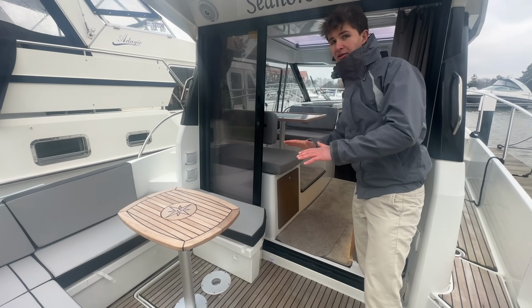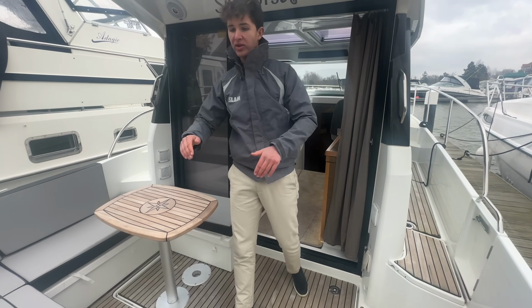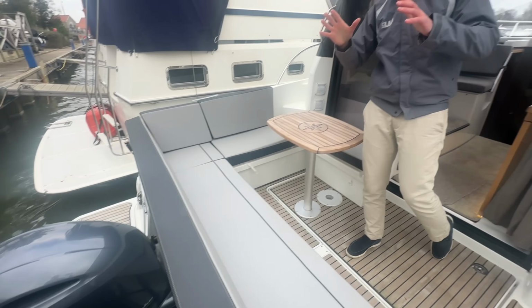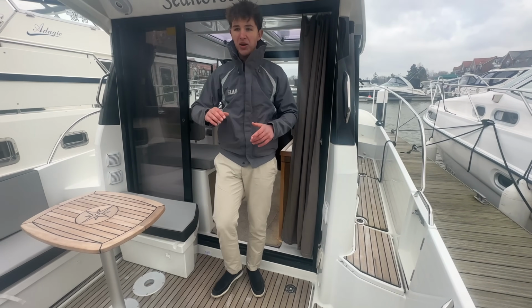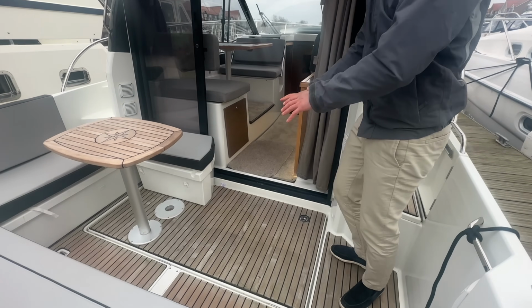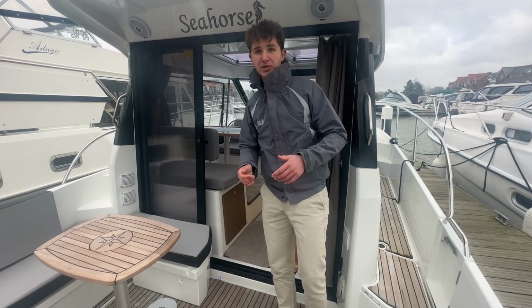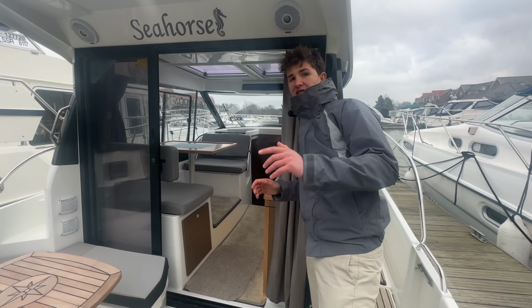This area is really functional as well. It makes into a sun pad, and one good feature is this seat actually slides forward, and that allows you to raise your outboards, so the outboards don't get tons of growth on them. So it's a good feature to have. And due to this boat being an outboard boat, you get tons of storage beneath my feet, and you have a huge lazarette, so you can store your bits and bobs, or in the winter you could put your cushions in there just so they stay nicely presented.